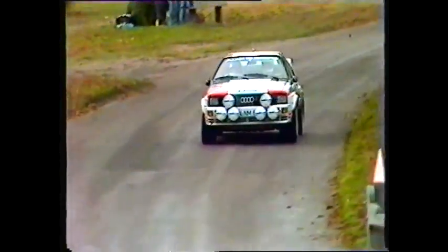Well, of course, he won the Swedish rally in this car, and of course, Michel Mouton, the lady driver's won a rally in this car. 2 outright victories already, but look how steady that car is.